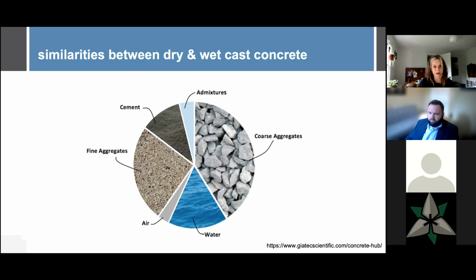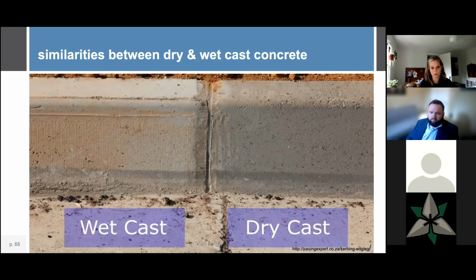So I'd like to talk now about the similarities between dry cast and wet cast, because this is key for how and why we're doing the current research with concrete masonry. And so some of the similarities, the raw materials are pretty much the same, just different ratios. If you were to look at these curves, wet cast versus dry cast curves, they look the same. Can't really tell the difference.